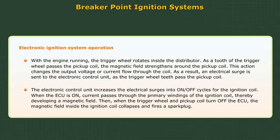When the ECU is on, the current passes through the primary windings of the ignition coil, thereby developing a magnetic field. Then, when the trigger wheel and pickup coil turn off the ECU, the magnetic field inside the ignition coil collapses and fires a spark plug.